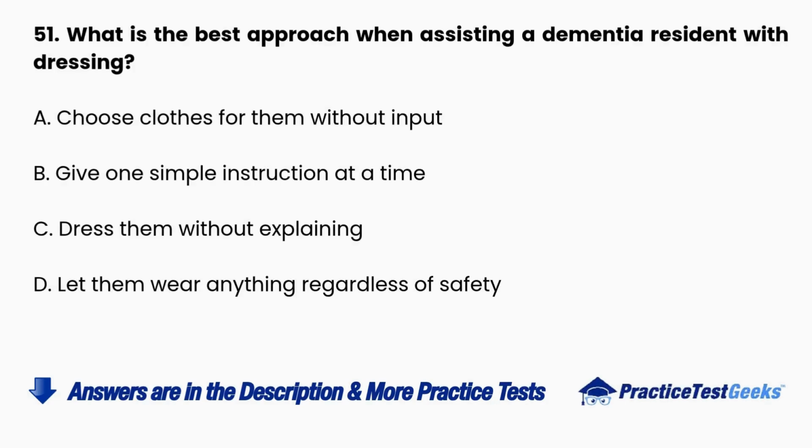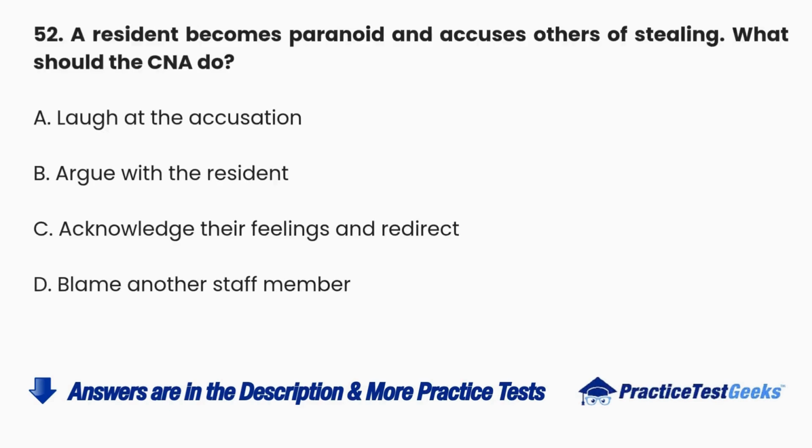51. What is the best approach when assisting a dementia resident with dressing? A. Choose clothes for them without input. B. Give one simple instruction at a time. C. Dress them without explaining. D. Let them wear anything regardless of safety.